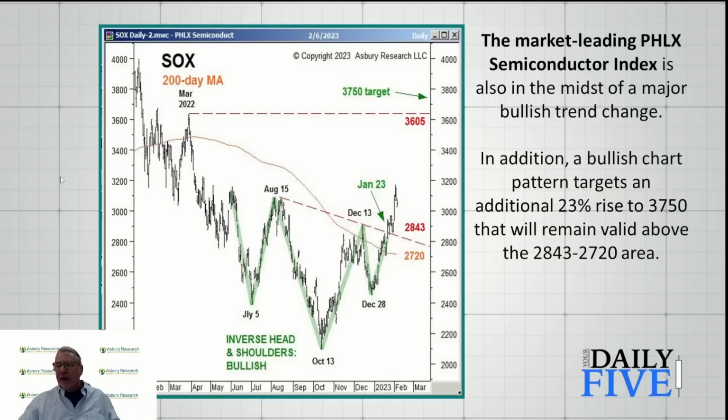So what happened here is we had a major bullish trend change by going through the 200-day moving average in the PHLX Semiconductor Index about the middle of January. Shortly after that, we broke this trend line drawn off of the August 15th high down through the DS13 low. That gave us an inverse head and shoulders pattern. This pattern targets an additional 23% rise to 3750, way up here, above the March 2022 benchmark high.